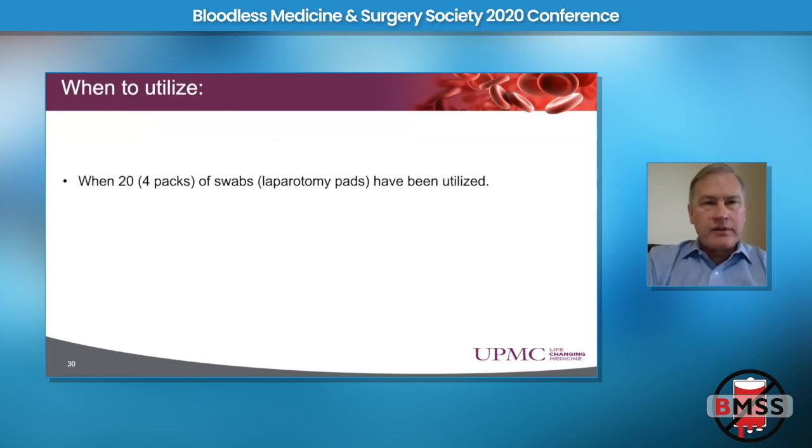Now, we utilize it, not in every case. We use this standard when we've gone through 20 swabs or laparotomy pads, when they've been utilized and we're opening up another pack. That's the time that we basically start bringing in the autotransfusion device.